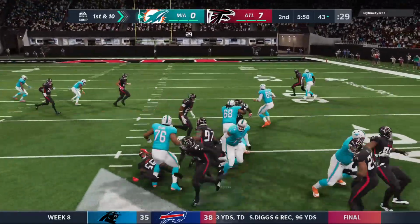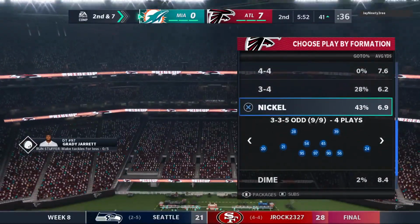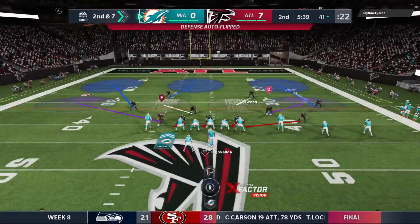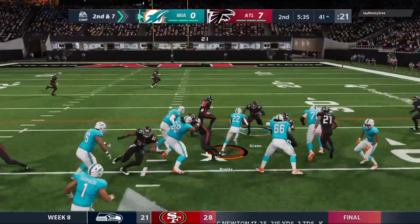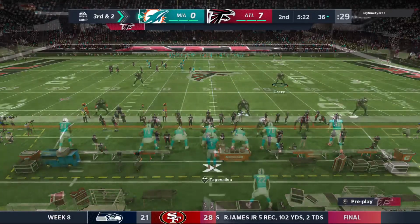Now a handoff here to his running back. And some good tackling there as he's stopped up at about the 41. Foyesade Oluwakan made the tackle there from his safety position. The last run got 3. Now here's 2nd and 7. Running out of the gun here, Breida. And pretty good running as he'll be close to a first down at the Falcons' 36.